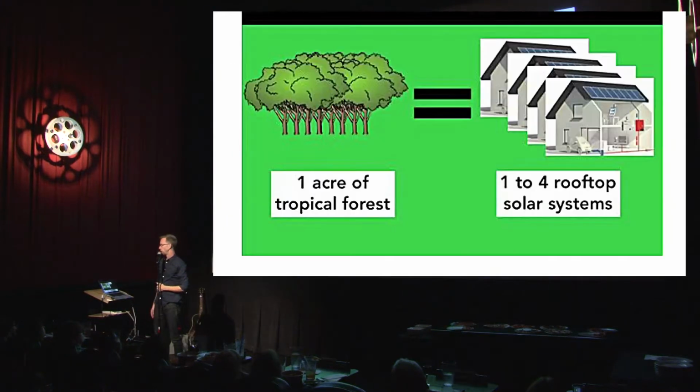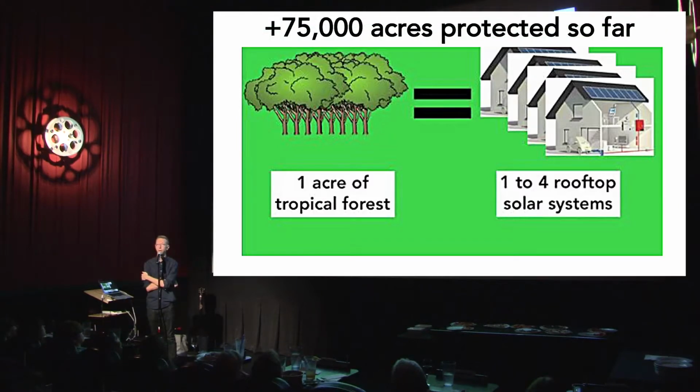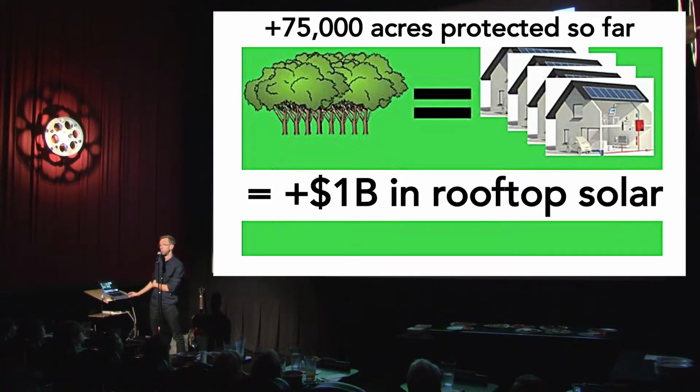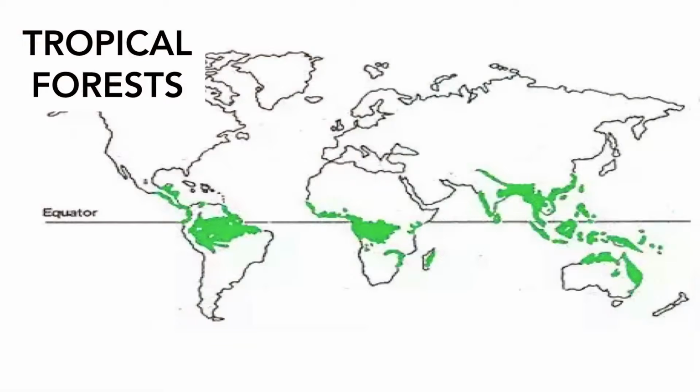To give you a sense of how powerful old growth tropical forests are, a rooftop solar system in its 25-year lifetime reduces 25 to 50 tons of greenhouse gas emissions by generating clean electricity. But a single acre of tropical forest will reduce 1 to 4 tons, as a fair conservative average. So it's 1 to 4 times as powerful as a solar system. And it's a net positive system for hundreds of years. This little place. We'll go through real quick.